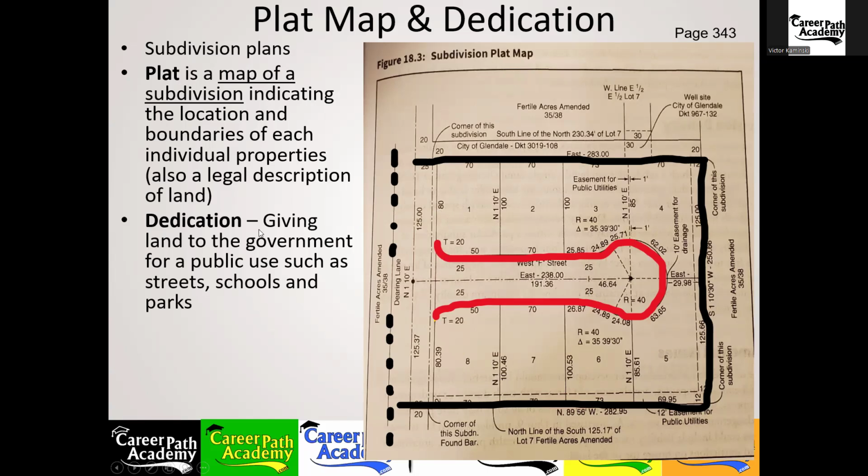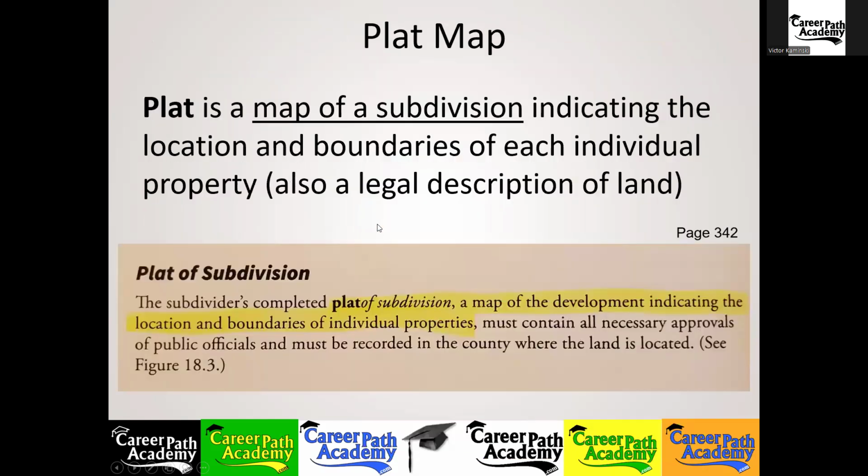This is known as a plat map. A plat is a map of a subdivision indicating the location and sizes of the individual lots. You see how there's, this one's 50 by 80, 70 by 100. You know, they got different lot sizes here. So a plat is a map of a subdivision indicating the location and boundaries of each individual property. It's also considered a legal description of land here in New Jersey. Well, most places.